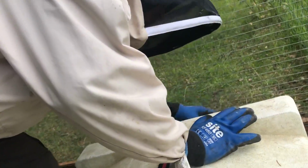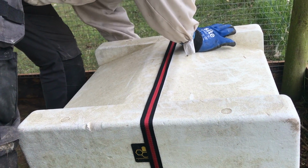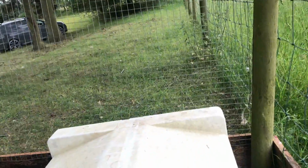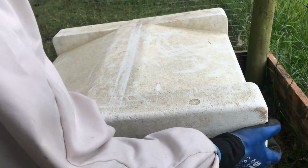We'll take this. The queen's been in here for a bit longer than we'd like for her to have been in the cage. She has. But we've had to source some land and do a lot of other stuff as well. Let's get this tape off. You ready? Yeah, I was born ready, son.